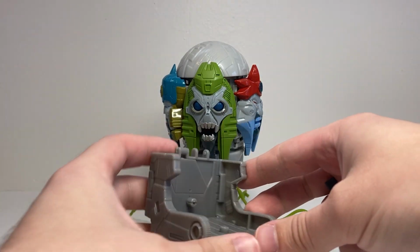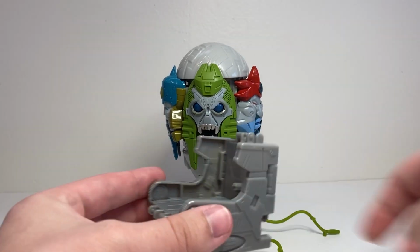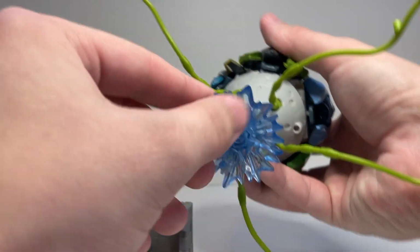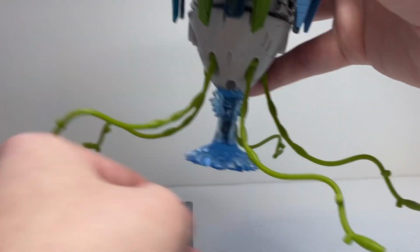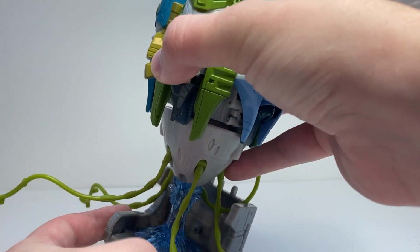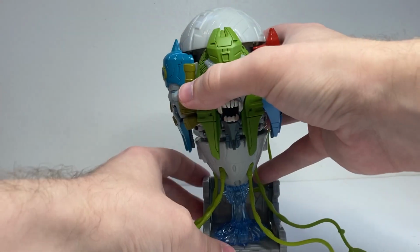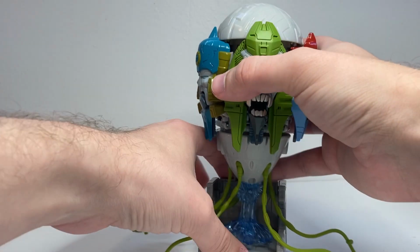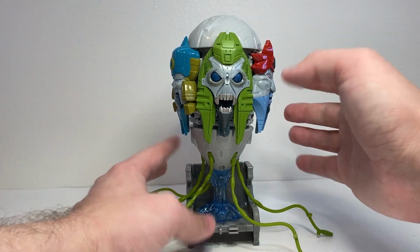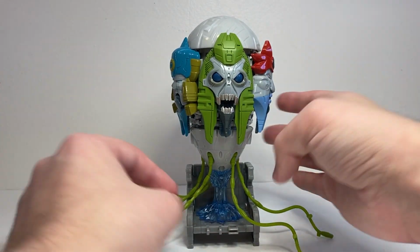He comes with his chair here, or his throne, judge's chair. I'm not sure what it's called. He can sit in it. There's a peg right here, and there's a couple pegs on the bottom of his blast effect, electric beam thing. And you can just plug it in, just like that. The peg is a little bit longer than the depth of the hole, so it doesn't stay in super well. It sits maybe 0.5 millimeter off the brim of the chair there, which is not great, because then he wobbles around. But yeah, it's an okay effect.